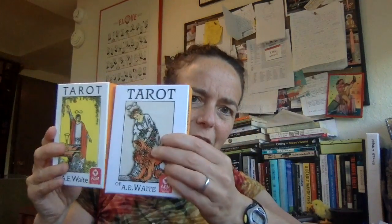Now, at first I was like, what the what? The pocket box? What's going on here? This is the format it's coming in now. And actually it's great because the little white book, instead of being a little white book, it's a full-size one.